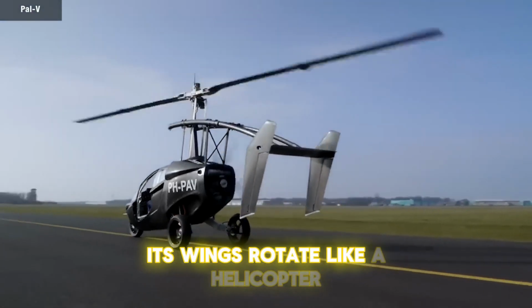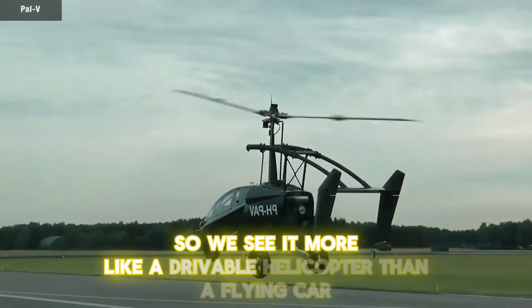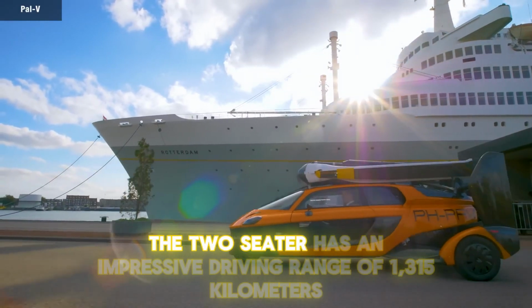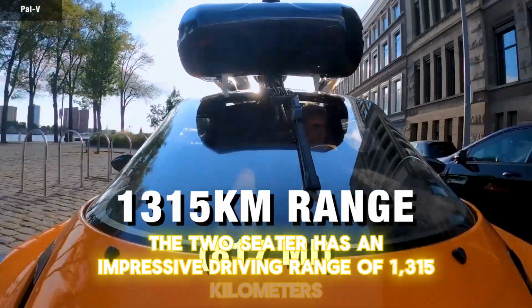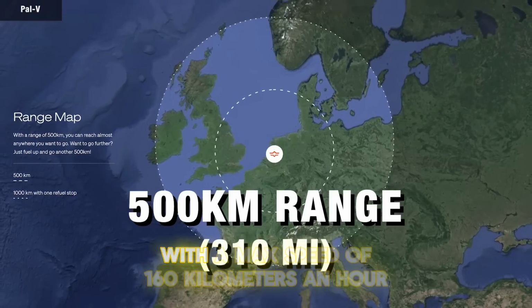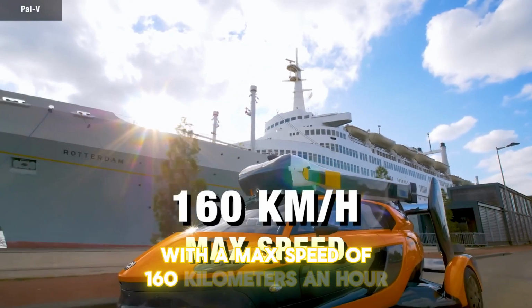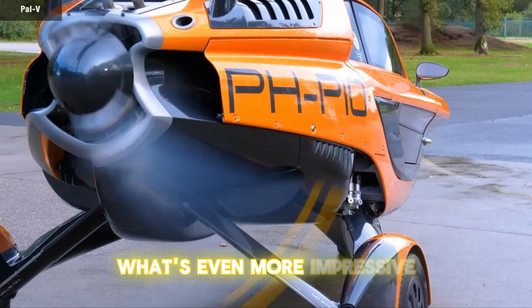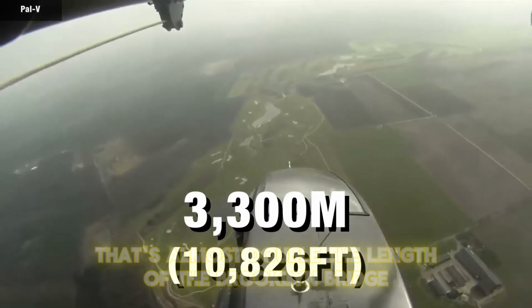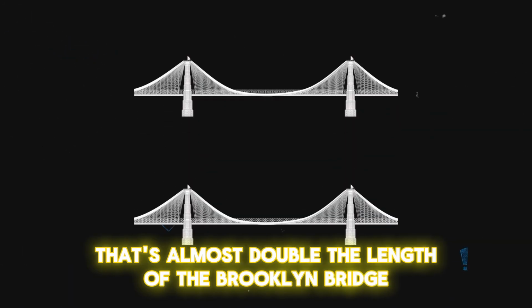Its wings rotate like a helicopter, so we see it more like a drivable helicopter than a flying car, but that doesn't mean we don't love it. The two-seater has an impressive driving range of 1,315 kilometers and a flying range of up to 500 kilometers with a max speed of 160 kilometers an hour. What's even more impressive is that it can fly at an altitude of up to 3,300 meters. That's almost double the length of the Brooklyn Bridge.